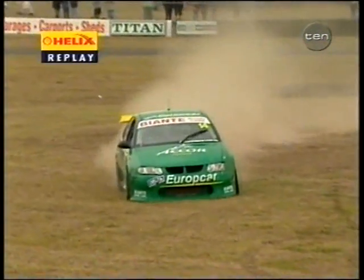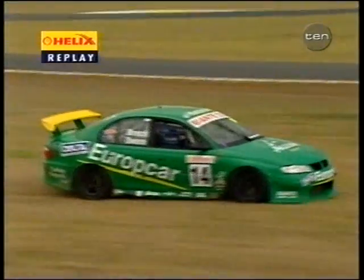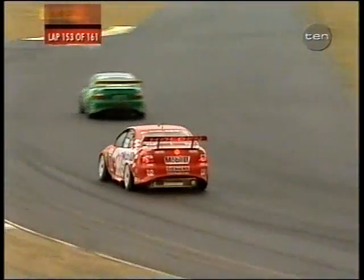Might be Paul Morris back in the Big Kev car. We're just checking on that. He might have recovered from his problems. The Jamie Brock, Steve Owen entry.